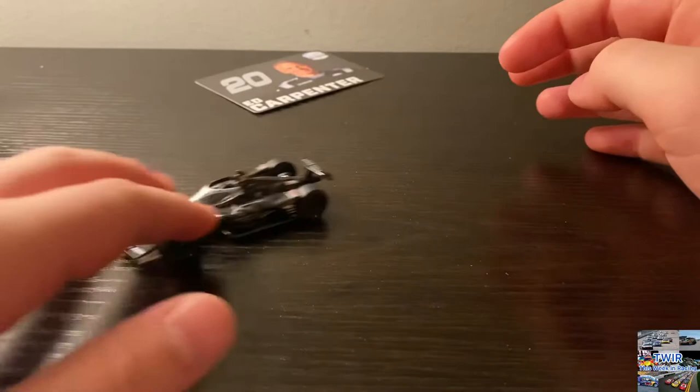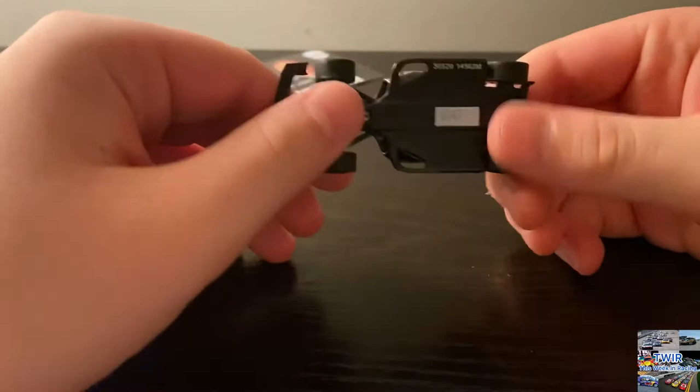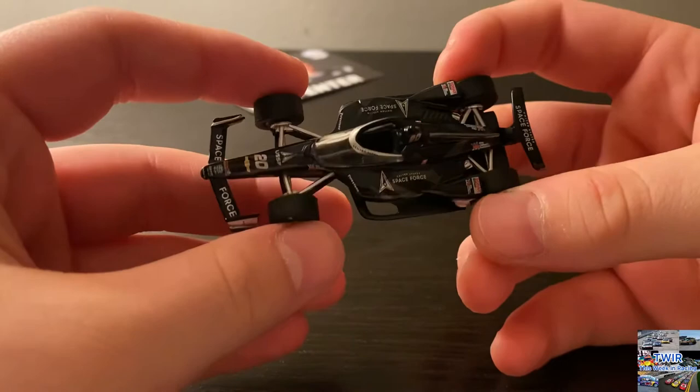For first-time IndyCar buyers, these things do roll. So if you're used to like Hot Wheels or something, they still roll. They are a lot more fragile than a Hot Wheel because they're a lot more well-made. Like the wing. Wing's a little flimsy thing. A little flimsy little piece of metal. But overall, quality control looks really good.